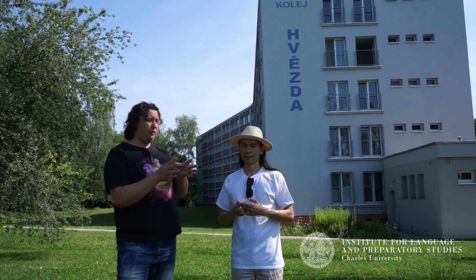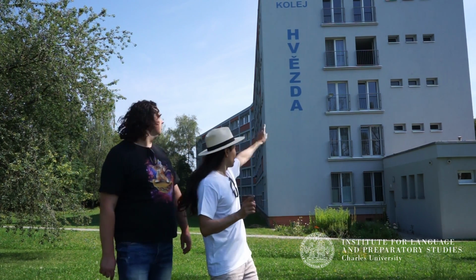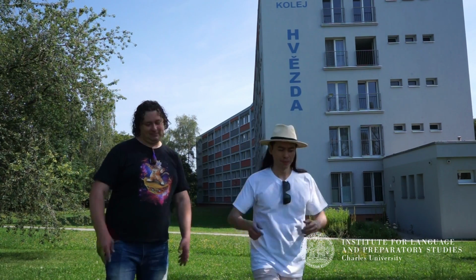But we will show you the metro station, the closest one. You can go to the metro station, which will take about 5 minutes, maybe. Then by metro, it's just one stop, so it's 2 minutes, even less. And then again by foot about 5 minutes. So if you take the metro, it will take about 12 to 15 minutes. So it's more or less the same actually. Our next stop is the metro station, and our journey starts here from Hvezda dormitory. Let's go.